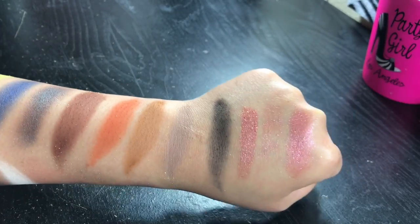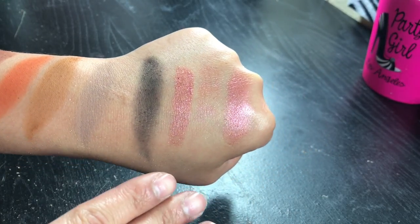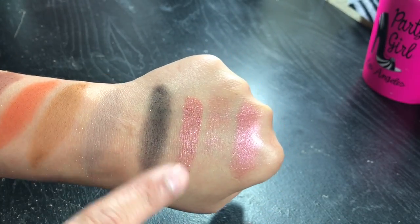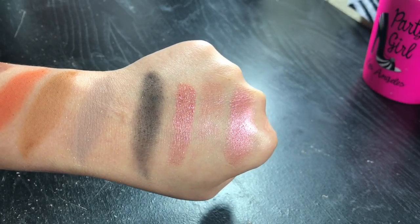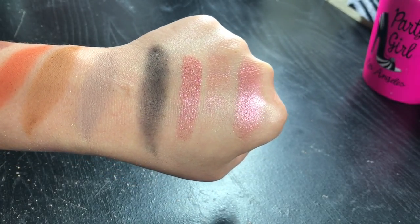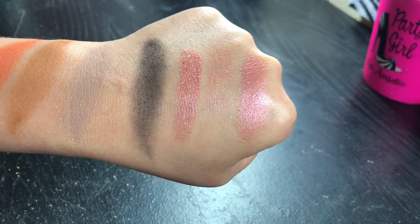Now, let's talk about Rapture first. As you guys can see, there are three different swatches right over here. I'm going to explain to you why. Aside from all of the colors in the palette, Rapture is the only one that is textured. You guys are already familiar from the Huda Beauty palette, if you have one. She has some textured eyeshadows there, so it feels exactly the same.